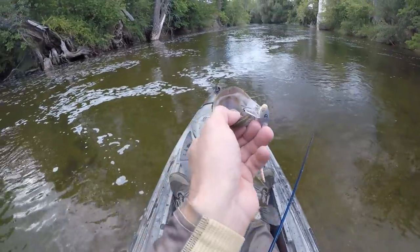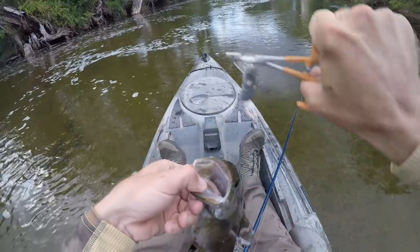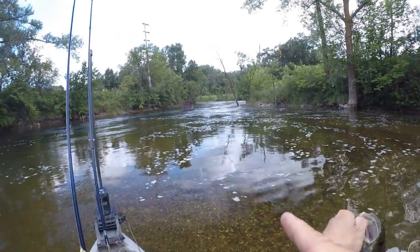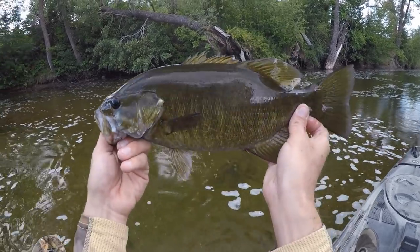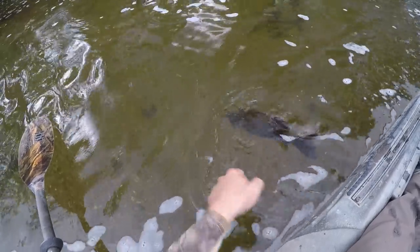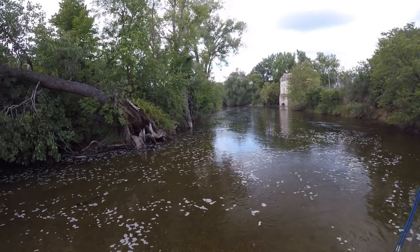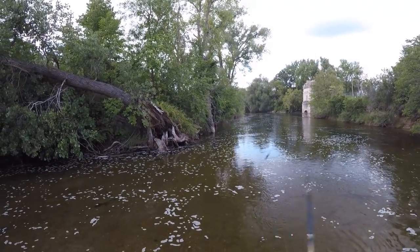Only took, what, half dozen casts to get that first fish of the night? Whew, I will take it. Yeah, he was hanging out right in that eddy back there. He didn't hit it real hard, but that's a nice fish. Oh, somebody hit it right there. Might have been that little pike I saw on the way up here.